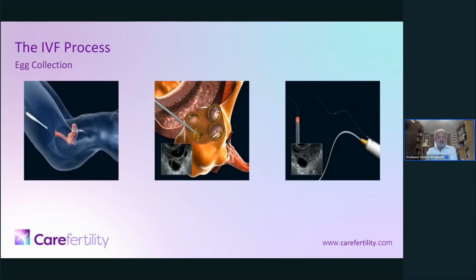Now, the egg collection normally takes about 15 minutes. It's done with you sedated. You're not anesthetized. You're just zonked out, so you're aware, but you shouldn't feel much discomfort. You'll obviously feel a bit, but it shouldn't be too bad. And we put a little needle through the top of the vagina, which is attached to the vaginal probe, and just push it into the ovary, into the follicles, the little fluid-filled sacs, and we suck out the eggs. Takes about 15 minutes. You wake up, have a cup of tea, and go home. Next slide, please.